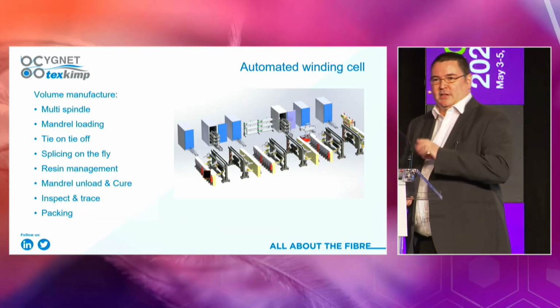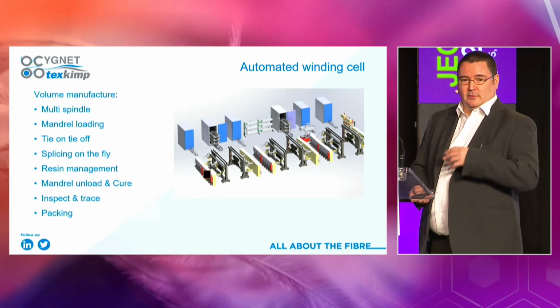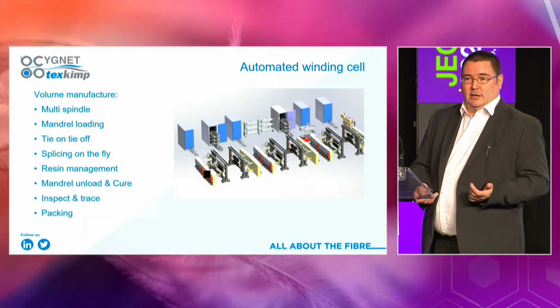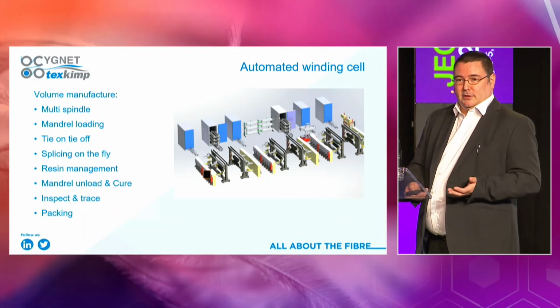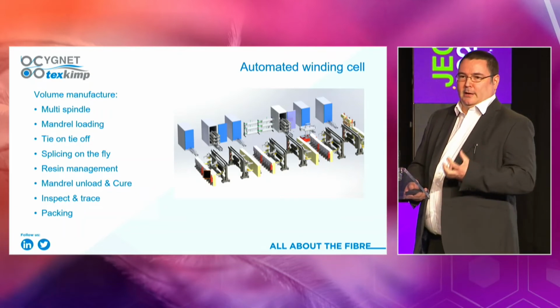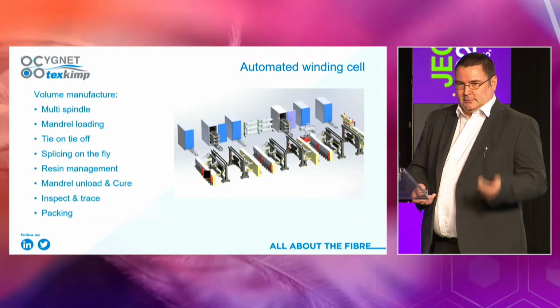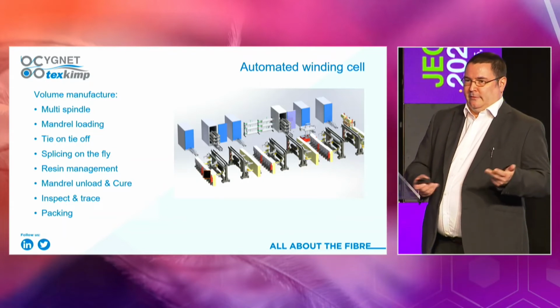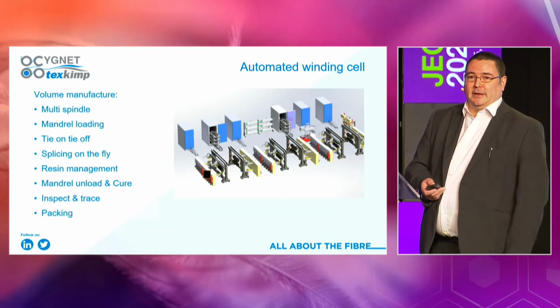This will have a section of it built at our factory for demonstration, for trials, for testing come the end of this year. But fundamentally, if you're going to do volume manufacture, you need to set out to do volume manufacture. So it's a filament winding machine that would have multiple spindles, tie on, tie off, splice on the fly, bobbins come in a very standard size, and so on. Won't read through the slide.